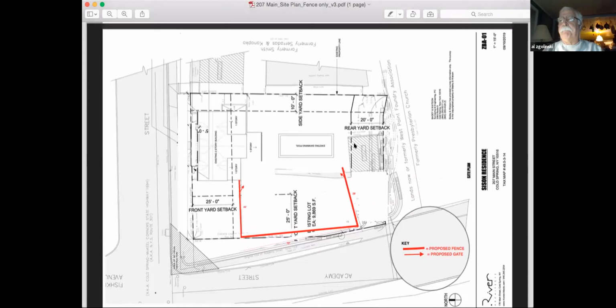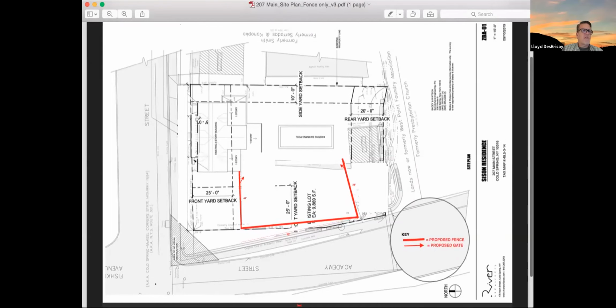Yep. And the thick line is the fence itself, and then these two arrows represent the gates. Is that correct? Where's the existing fence? It goes straight back from the house, right? Yes, there is the existing fence around the pool.